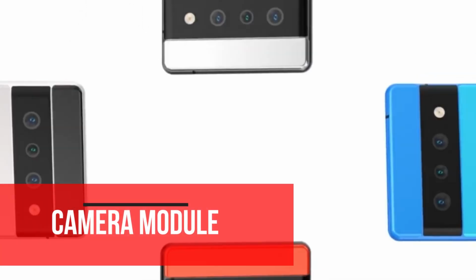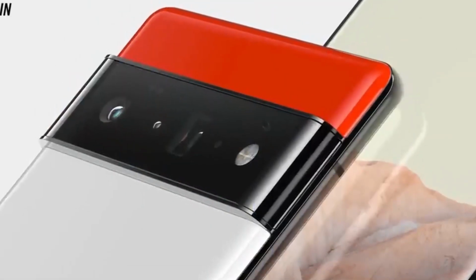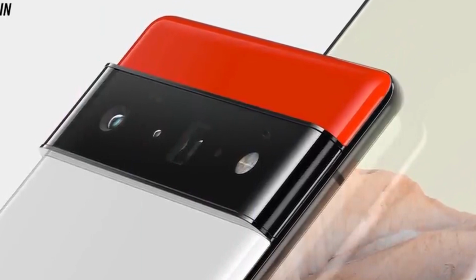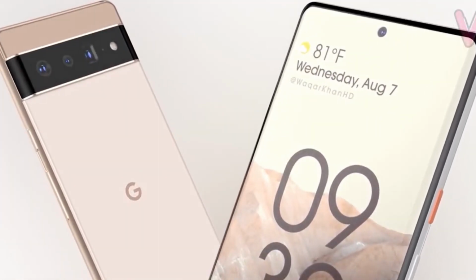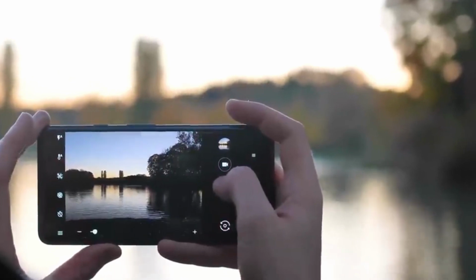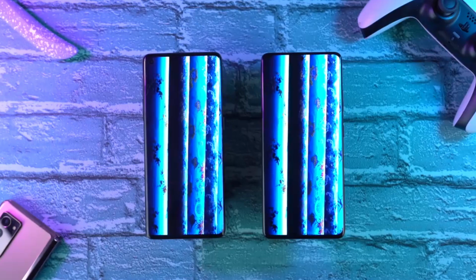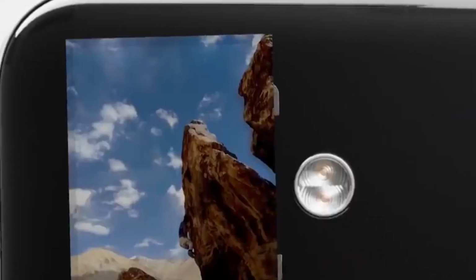Camera module. The Pixel phones have been known to have stellar camera performance, and the Pixel 6 should follow suit. If we go by a leak, the Pixel 6 will have a dual rear camera setup, while the Pro might come with a triple camera module. According to OnLeaks, the bigger Pro version will have a telephoto camera and ultra-wide lens alongside the main sensor. Rumor also suggests the presence of a 50MP main sensor on the Pro model, along with an 8MP periscope telephoto lens with 5x optical zoom.